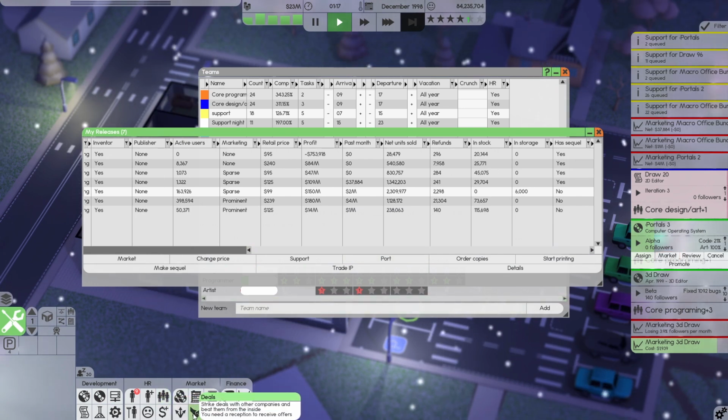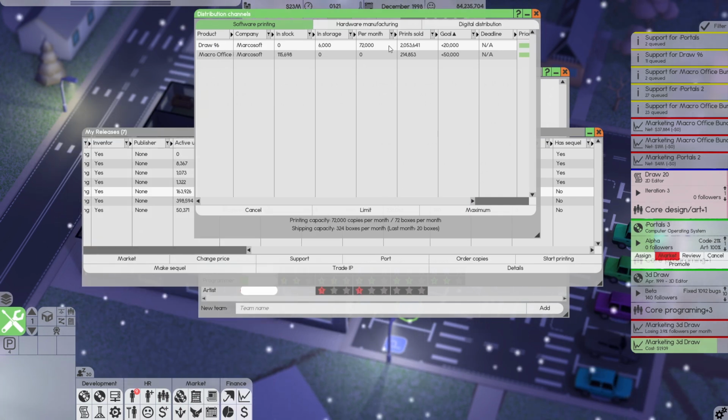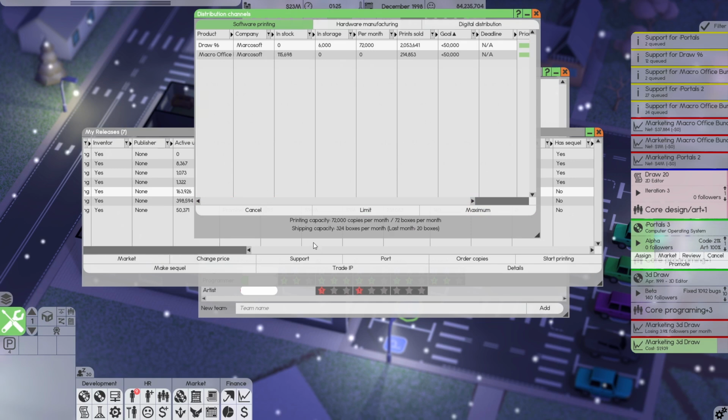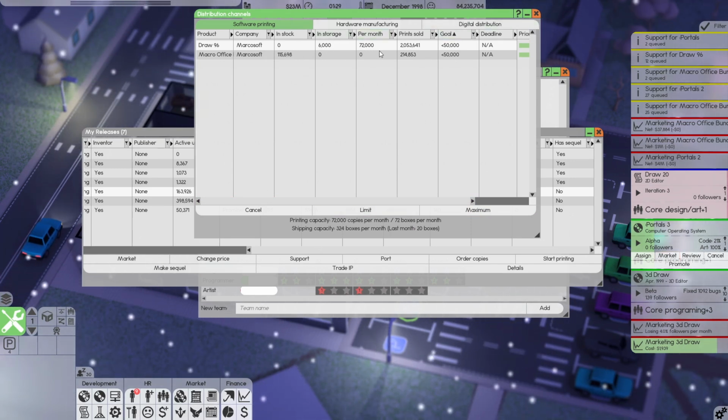Let's just make sure it's distribution, not deals. Just change deals. Draw goal. Let's make that goal a maximum of 50,000. So we're actually trying to get 50,000. They're going to print a little bit more. We have 6,000 in stock.